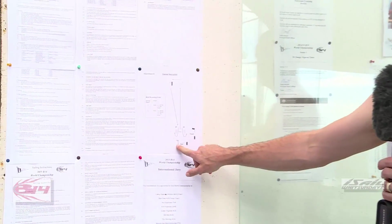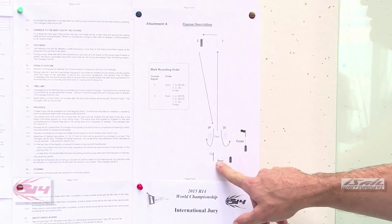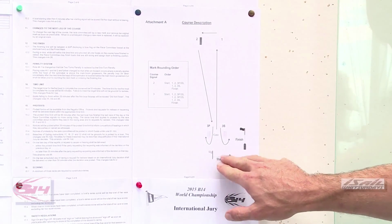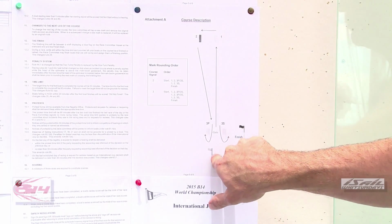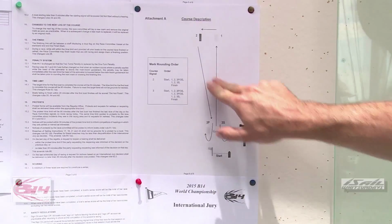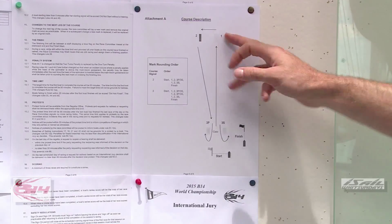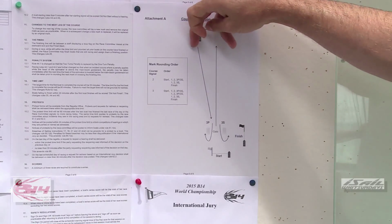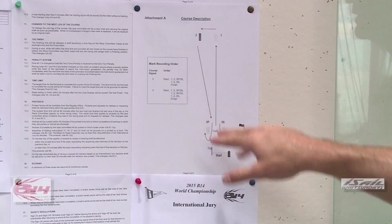The start line is down to leeward, we call it, which is downwind of the top mark. The fleet starts here with a 5-4-1 go sequence, so 5 minutes, 4 minutes, 1 minute, and then go. We proceed to tack upwind to the top mark, which is buoy number 1, before we then proceed across to buoy 2 and then down through to the gate, which will complete our first lap.